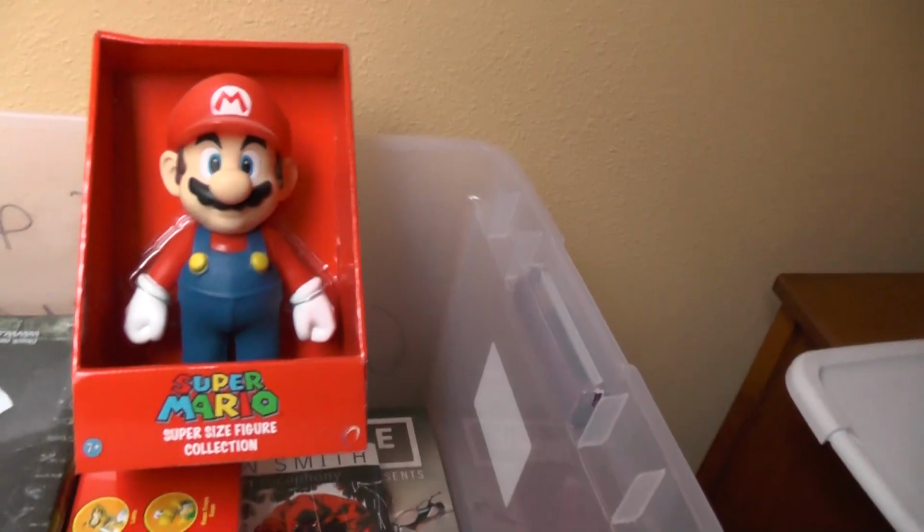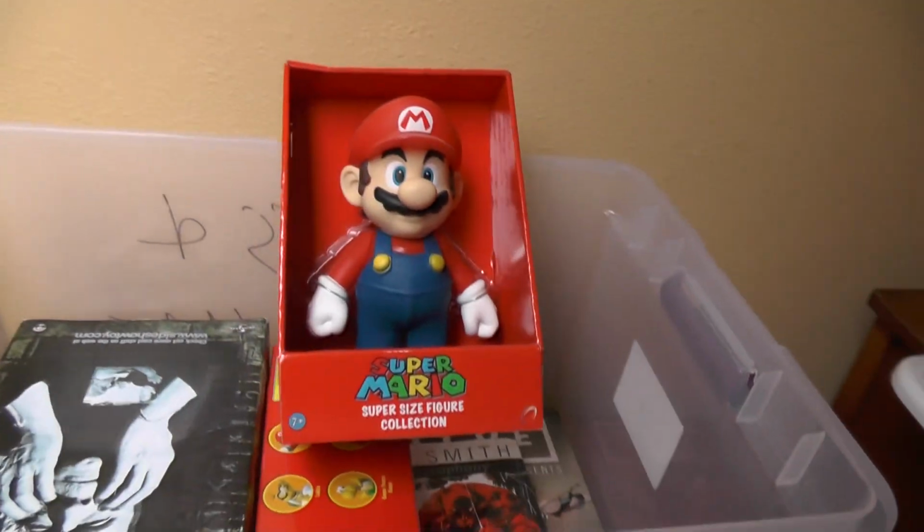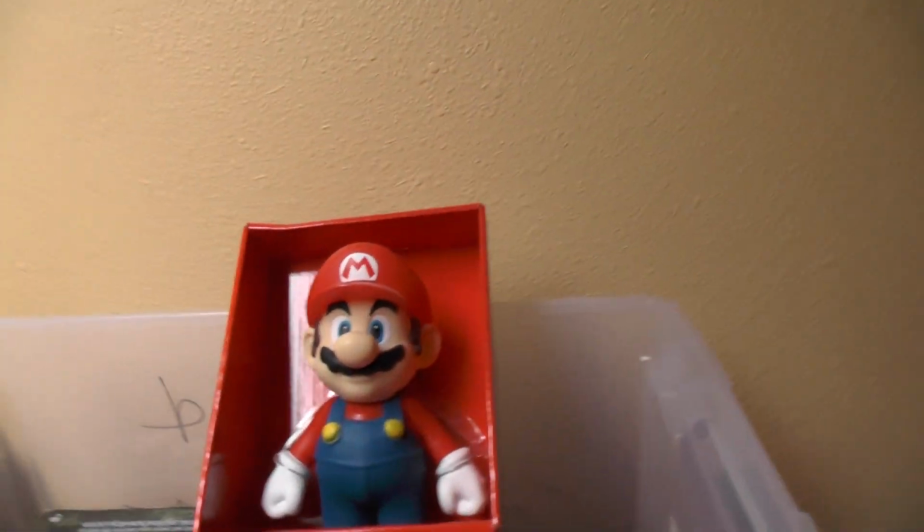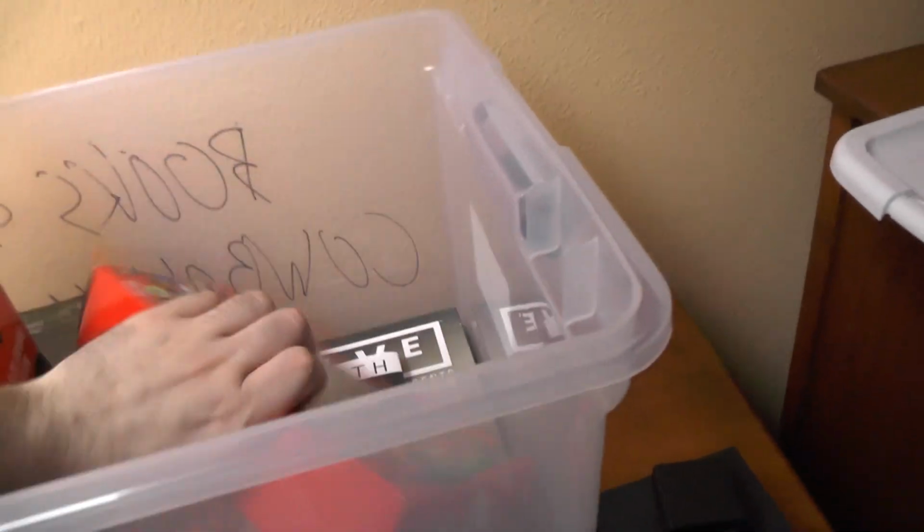Brand new. Super Mario. Supersized figurine. I ordered this years ago on clearance. Some website was clearing out their inventory. It was like $4. I was like, that's not bad. Look at that thing. Look at this. A whole set. Little Super Mario Brothers figurines. Someone might like that, right?